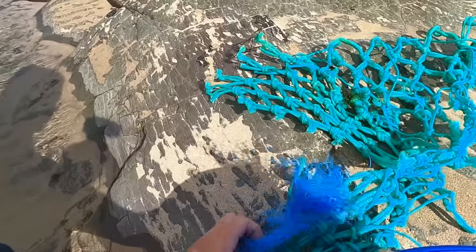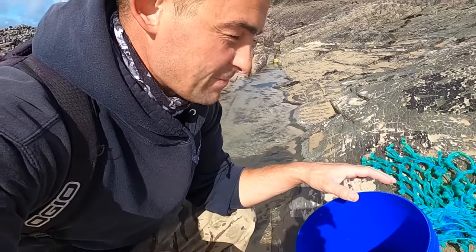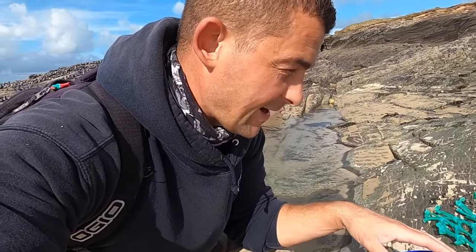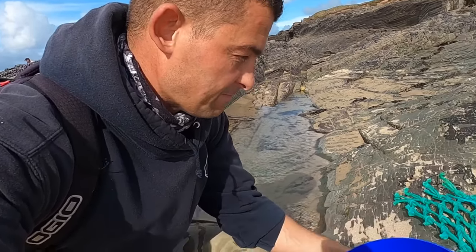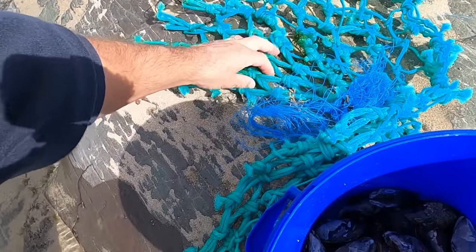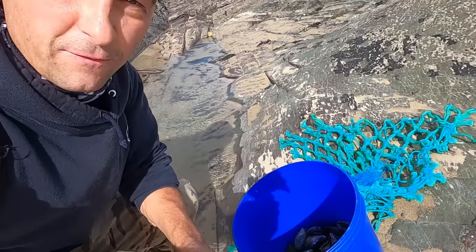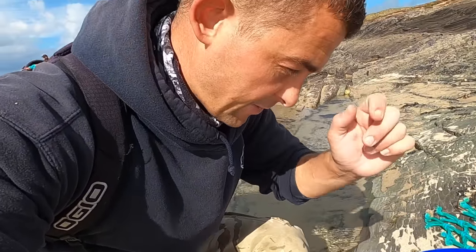I did find another piece of trawl net. Now, fishermen don't purposefully discard that because it costs some money. It's just accidental. But yeah, if you can find some of it, that stuff would survive in the ecosystem for, God, hundreds of years until it all gets broken down. So you're better off if you can just pick it up and stick it in a bin. Anyway, yeah, I'll get these cleaned off and get going.